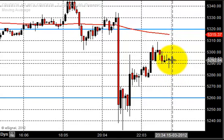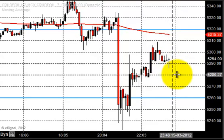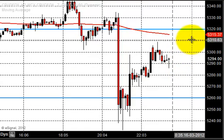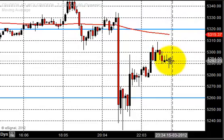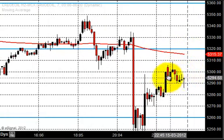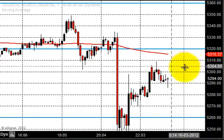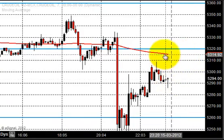5,294. This is where the market closed, around 5,294, and today we are expecting crude to open around 5,310. This is 5,310 to 5,320. This is the zone we are expecting crude to open for today. And when we compare yesterday's closing with the opening, you can see yesterday's closing is just below yesterday's opening, which is around 5,320, and today the market is going to open around 5,310, which is in between the previous day's closing and opening.